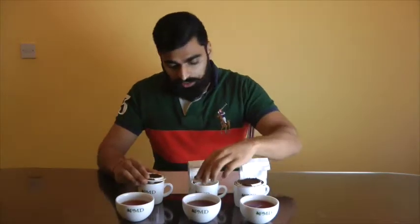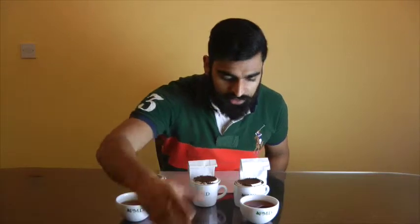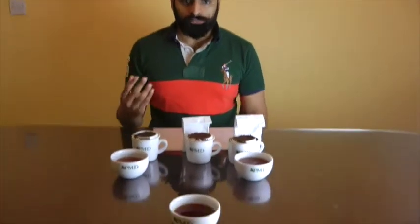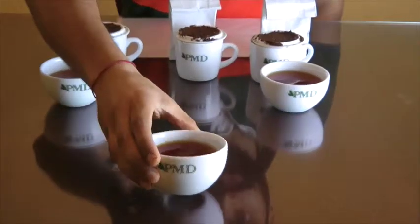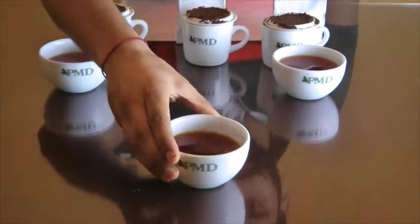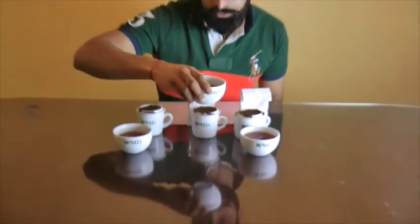But we are looking for a tea that is thick and coloury. Thick and coloury is what we're looking for. So let's look at sample A. Sample A is very thick and coloury. It's got the body, guys. It's very thick and coloury. This is the kind of tea that you want to add to complement this lighter, brighter tea. Let's give this tea a taste.